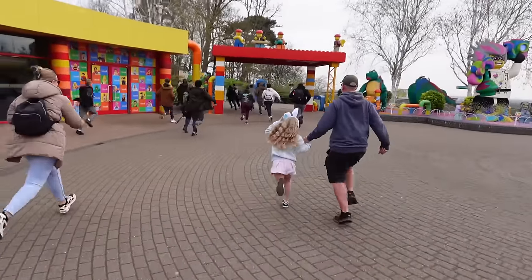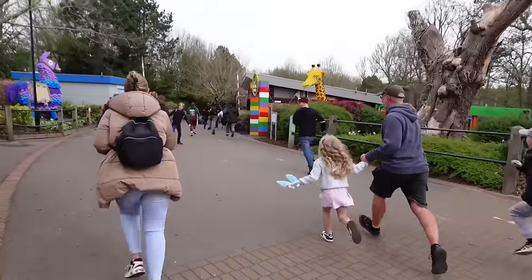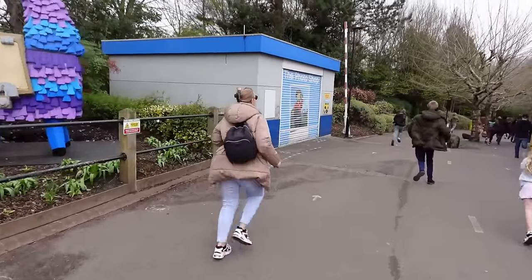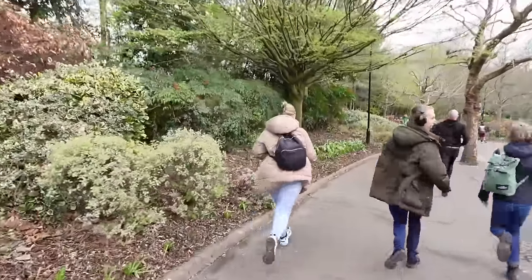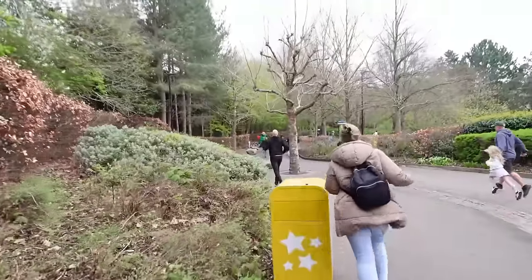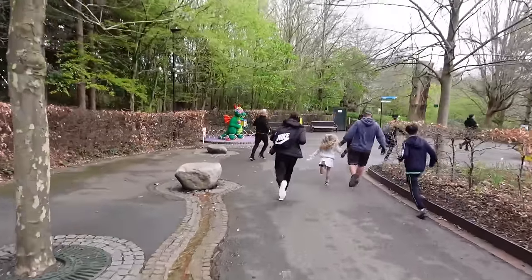Oh, this is it. You gotta love the atmosphere of these opening days. I'll just put it out there, we're not going for the first train or anything like that. We thought we'll just not go too fast. I'm saying that, Charlotte's running really quick. You make your way down. Luckily, it's all downhill this run. Very excited to get on. Look at this. You gotta love the atmosphere of an opening day.